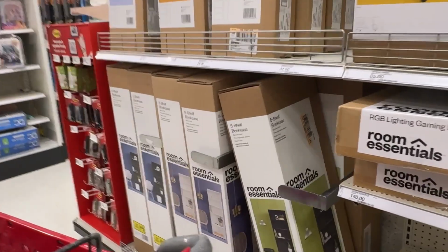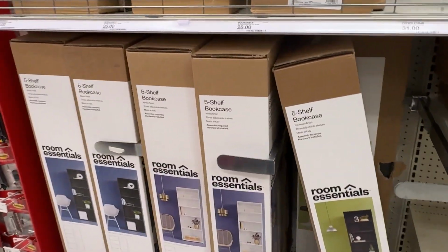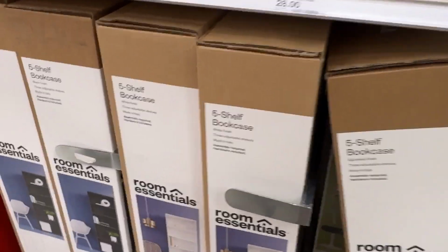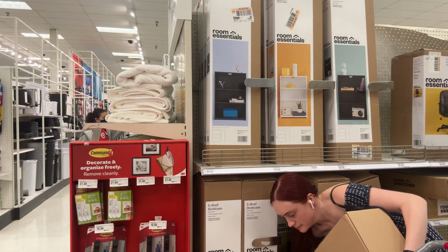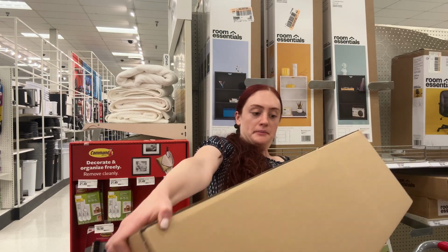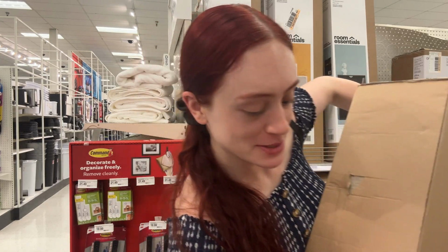Oh, here's the shelves. So this is the one they have, the white in stock. So I think I'm just gonna pick up one of these. I just have to figure out how to get out of here. I wish these were like the Home Depot carts. There we go. Good enough.